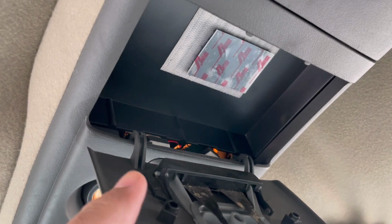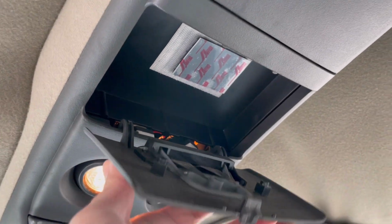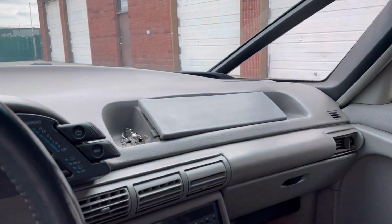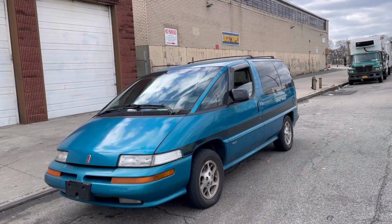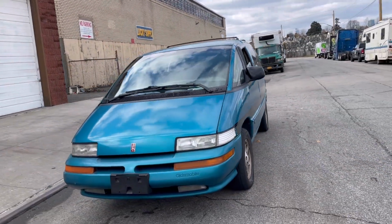I'm sure many of you have seen Doug DeMuro's video. This is where the garage door opener would have been. And it fires right up. Storage. This car's got a lot of storage. Every time I look at it, I'm like, wow, I really scored this thing for $250.